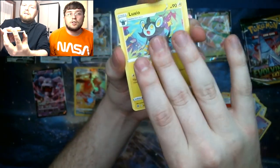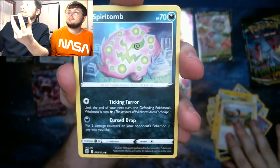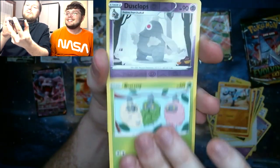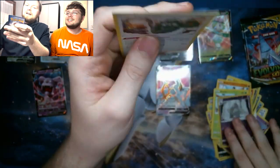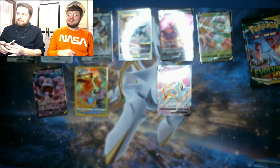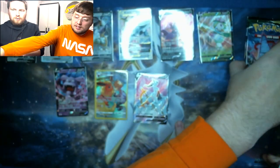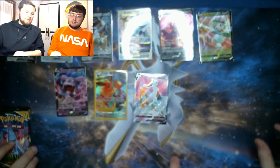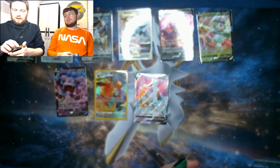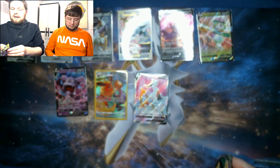Can we end it off with a bang before we get the V Star Energy? That's cool. Luxio. Sorry, guys, being sidetracked looking at my Arceus. Anyone up late looking at their Arceus? Magmar. Reverse Holo Dusclops. And a non-holo Tornadus. Boo! All right, this is fine. We've had some pretty good pulls so far out of 15. Was the Pidgeot part of this? It might have been. Anyways, Evolving Skies. We can get some bangers here.